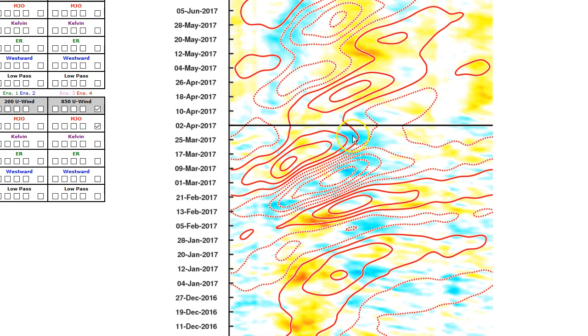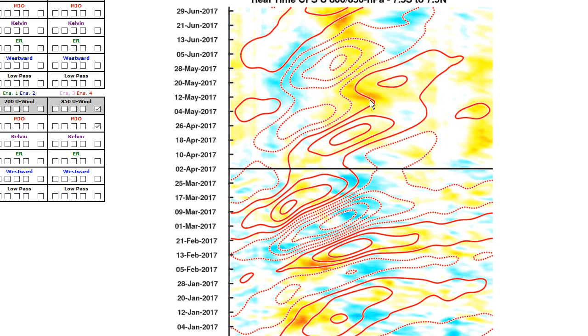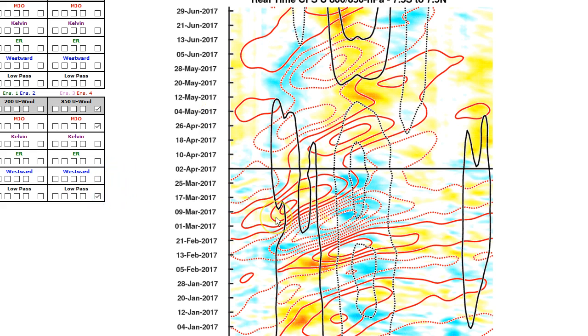So the point being, the active phase of the MJO is supposed to start building into the West Pacific and start making good coverage over the Kelvin wave generation area about the 12th of April. And after that, westerly anomalies hold even through a supposed inactive phase of the MJO that's forecast. Why is that? Let's look at the low-pass filter, and you can see why.